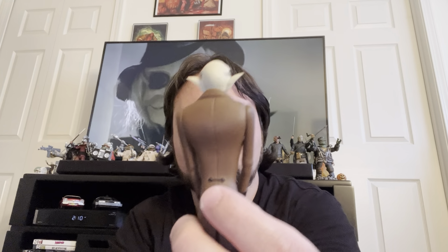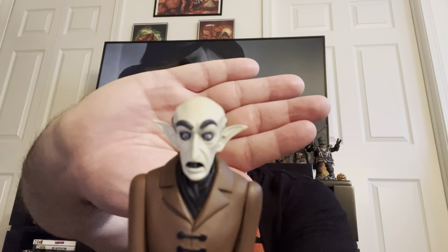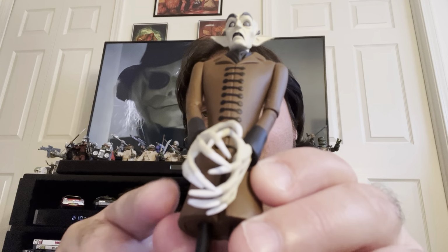And then we have Count Orlok from Nosferatu. He comes with a little rat friend. Little buddy. There you go. Nice pointy ears there, nice face. Nice long claws, look at those claws right here.